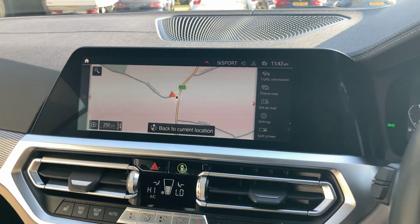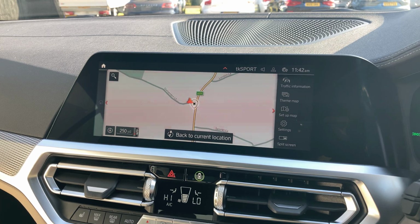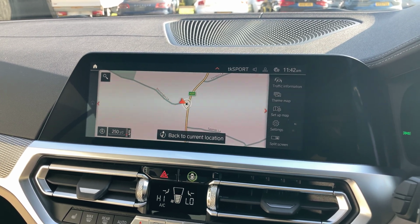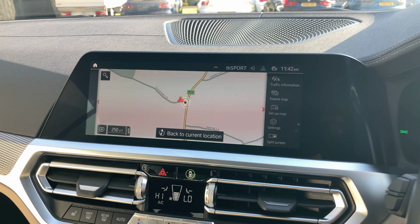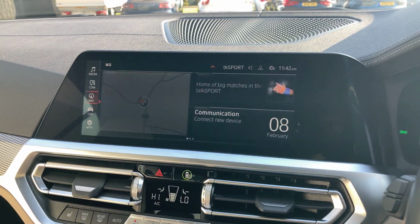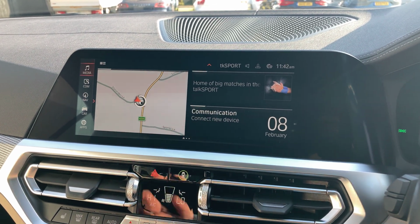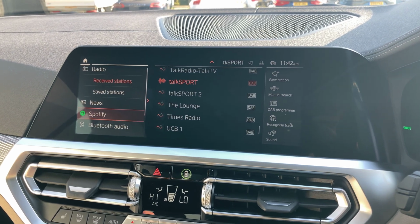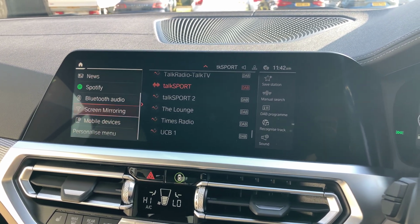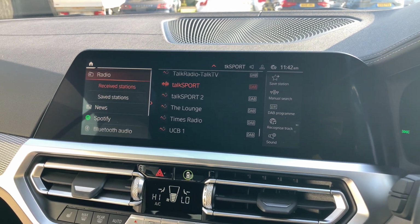So sat nav is on here already pre-built in, but the car does have wireless Apple CarPlay and Android Auto capability. So if your phone has that capability, you can connect it up, and you can see in the photos how I've connected it up using my own phone. If you haven't got that, don't worry, you can still play your music via Bluetooth. So if we just go back to multimedia here, we've got our installed Spotify app and then Bluetooth on here. So you can connect up your phone, play your music.